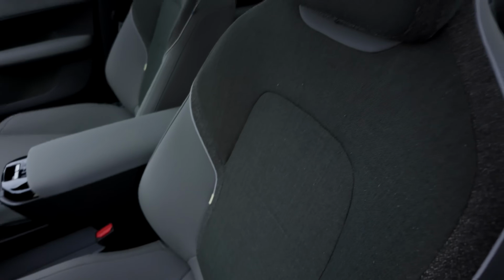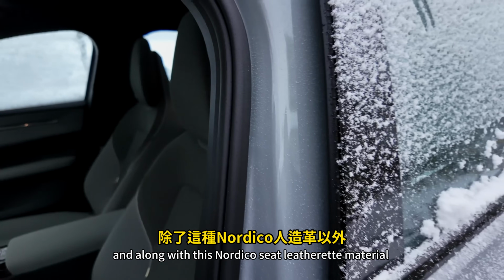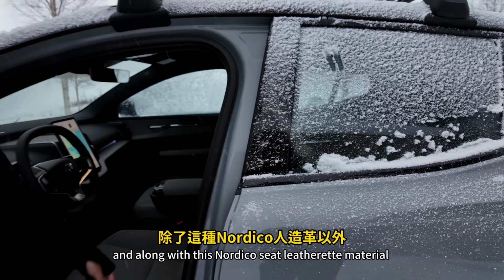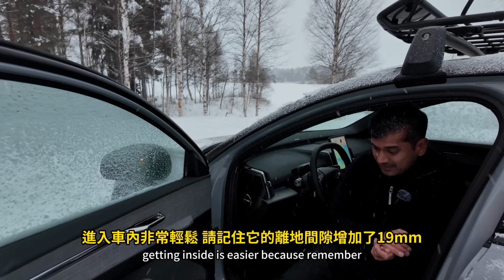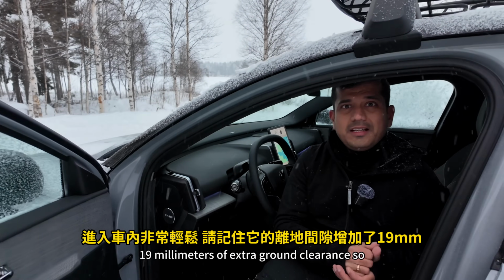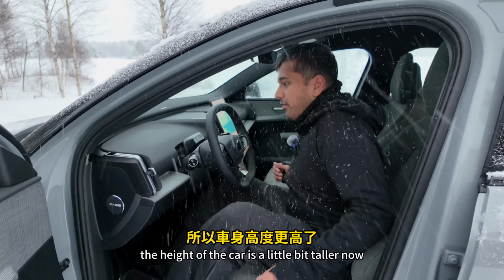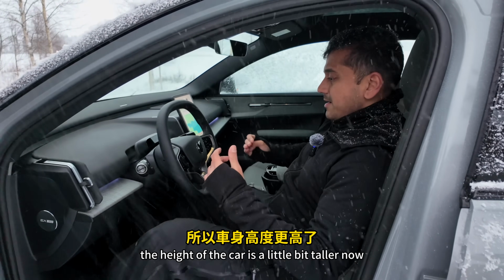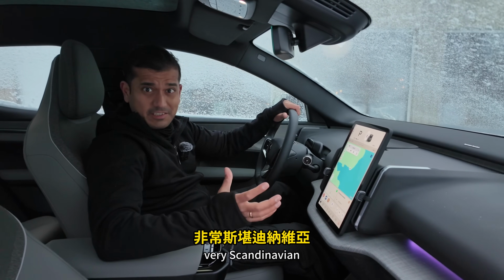So really nice. The other trim is called Indigo, and along with this Nordico seat leatherette material, you also get upcycled denim. So pretty cool. Getting inside is easier because, remember, 19 millimeters of extra ground clearance, so the height of the car is a little bit taller now. Again, very minimal design here on the dashboard, very Scandinavian.